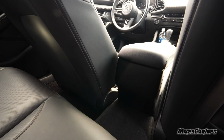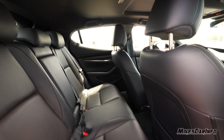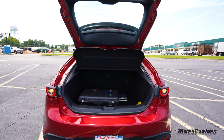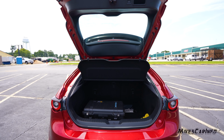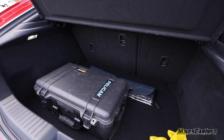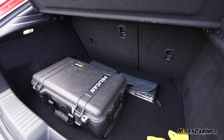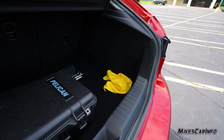No connectivity back here. There's no vents either. Something to consider if you need that kind of stuff. Although it may not be the biggest in the segment, it does have a very useful hatchback cargo area. And of course you can fold the seats down as well to add to your cargo space. But yeah, I was pretty impressed at how easy it is to put stuff back here.